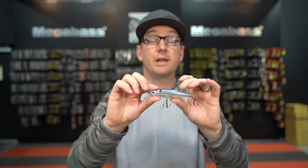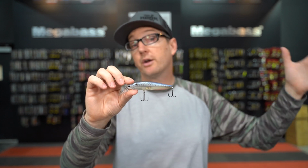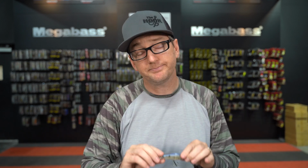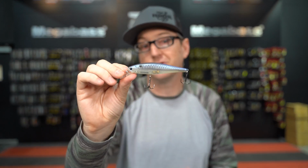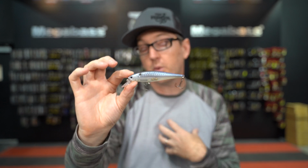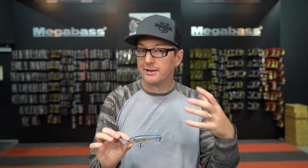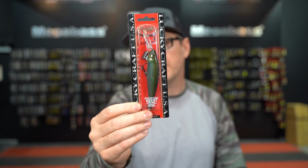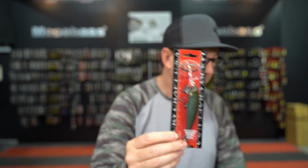I find that when it's windy, when there's a lot of underwater sound, so guys that are fishing smallmouth in the Great Lakes, for instance, where there's just tons of noise because the waves are just pushing so much water, Pointer 100 still destroys. The Pointer 100 is available in a regular size, which is what I throw probably 95% of the time, but it's also available in a DD version as well if you need to get a couple extra feet out of it.